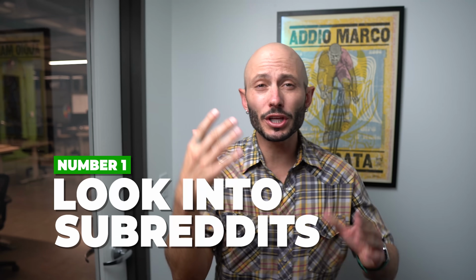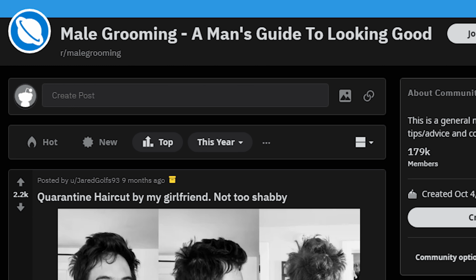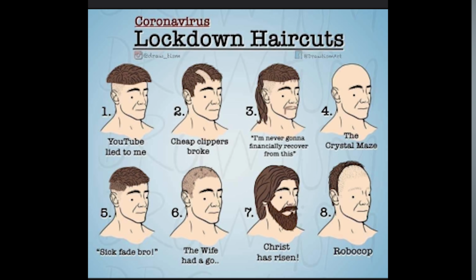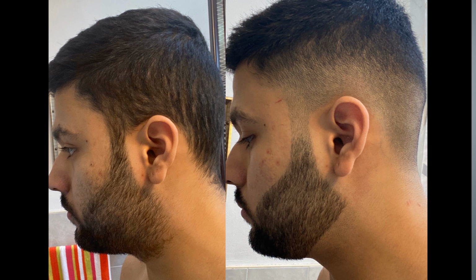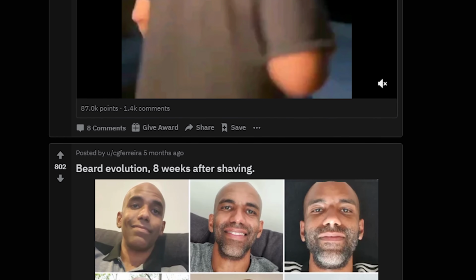So number 1, looking at relevant subreddits for your product category to get business ideas. The thing I recommend here is look at the top posts on that subreddit. So on reddit.com/r/malegrooming, here's some of the top ones. Quarantine haircut by my girlfriend, not too shabby. Damn, dude looks good. Lockdown haircuts. Cut my face, made a mess, took 2 hours, but I got her done. Here are some of the opportunities from just browsing this Reddit for a few minutes.